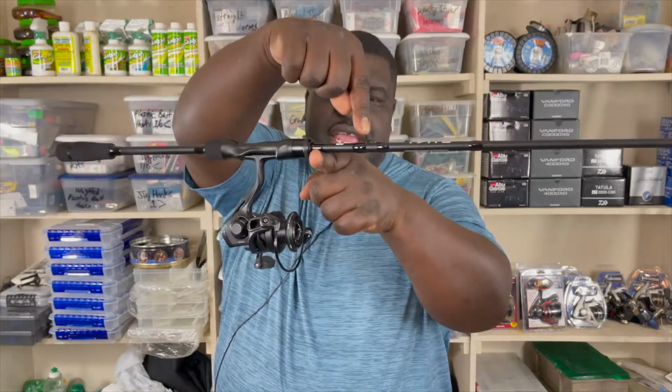Here are some other things I want you to see. Now I know this still has the tag on it, but I just want you to see this. Look at this. This thing balances pretty doggone well for a budget rod. This is a pretty good pairing. The hook keeper is where it should be for a rod, not down here or over here or right here, but right where it should be. And I can appreciate that.